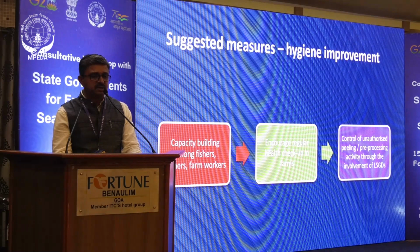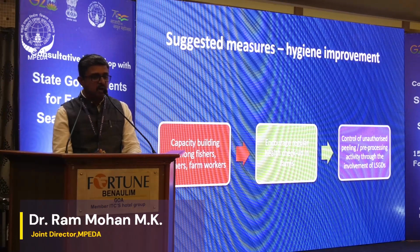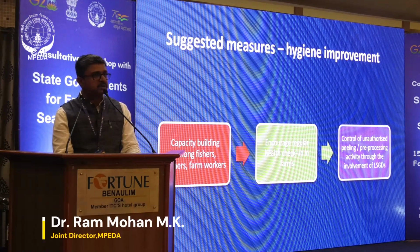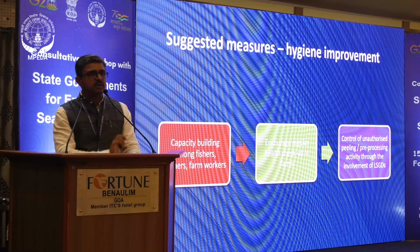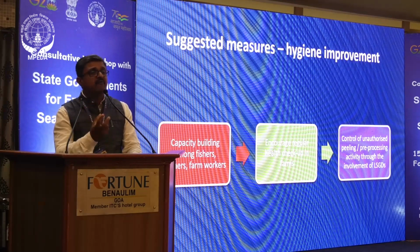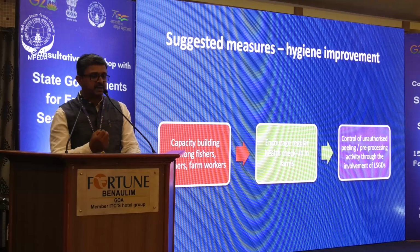So to improve the hygienic environment inside and outside the processing environment, we need more focused capacity building measures among fishers, farmers and farm workers. Mostly NETFISH is doing regular capacity building exercises. NACSA is doing a lot of capacity building exercises on aquaculture practices, management practices and all. But state support is also required to make the farm workers aware about personal hygiene practices.